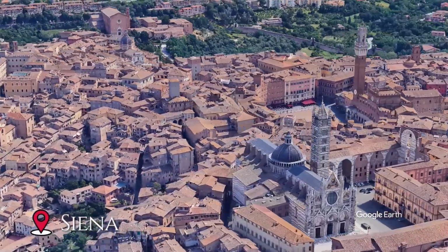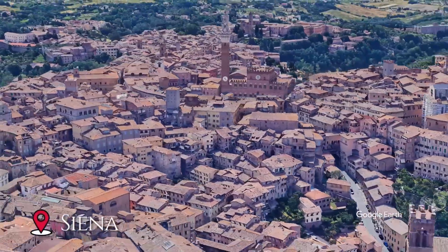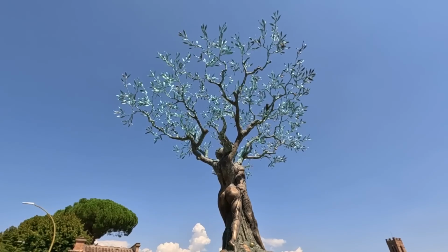Now the next spot we are at is Siena. Siena is one that is probably top on most people's lists when they are looking at places to visit in Tuscany, and I can see why. Yeah, they're known for a lot of things. One of the most important things they're known for is their white wine, so we'll probably sample a little bit of that. But their cathedrals and their churches are magnificent. So we're going to check some of those out while we're here.